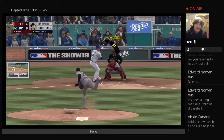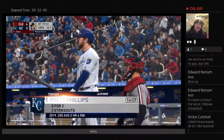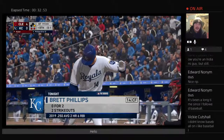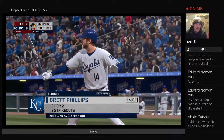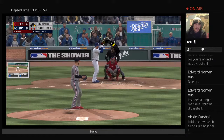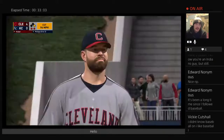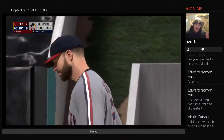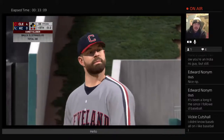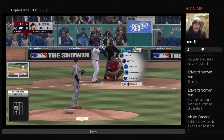Standing in now, Brett Phillips, as Kluber's able to get ahead of him here with strike one. He's hitless in his 2 at-bats so far. I get 16. 0-1, here it comes. And he takes strike 2. You see there, the pitch count is up to 88, and at this point in the game, that's a good place to be, so I think we'll see him stay out there for at least a little while longer.